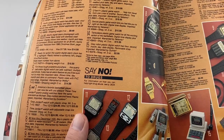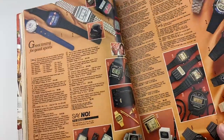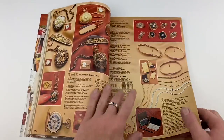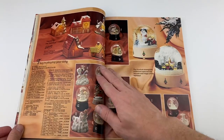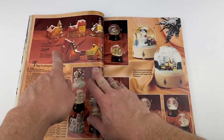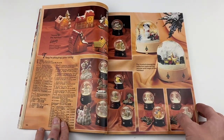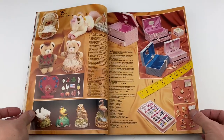For information on how you could help fight drug abuse. What is that doing in a Sears catalog just out of nowhere? I don't get it. Yeah, there we go. The old classic cottage stuff happening there. Snow globes.